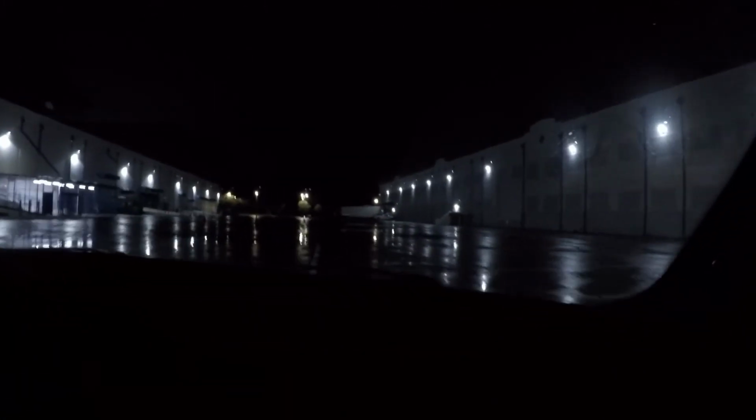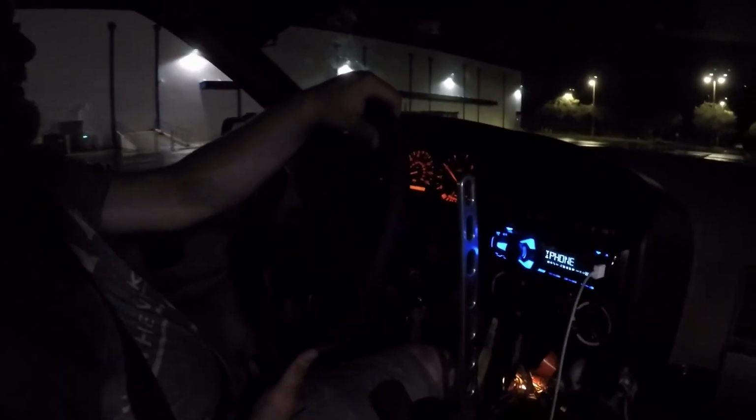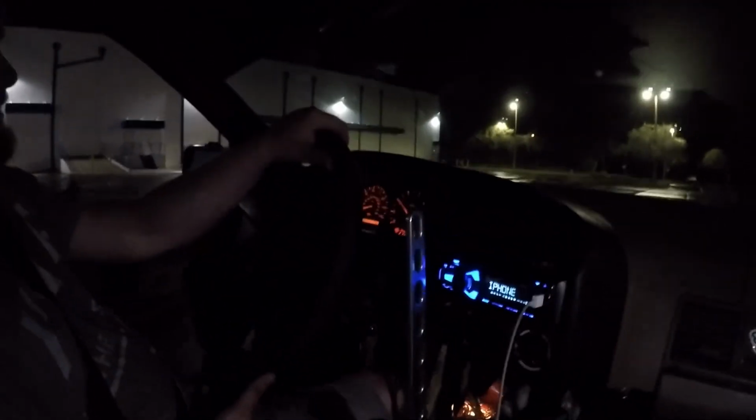Out here hooning, because we're definitely about to be hooning, boy. The loud ass E36, bro. Oh, yeah. I put some of these cones, that little course. Alright. We're a few blocks away now, so now we're gonna rip it here. We got some light.